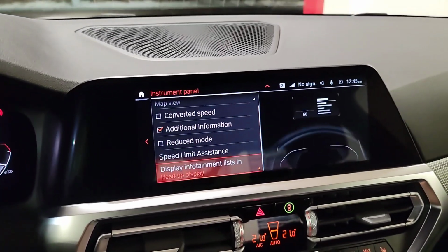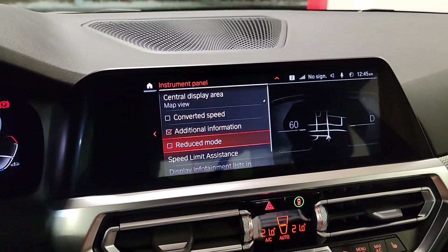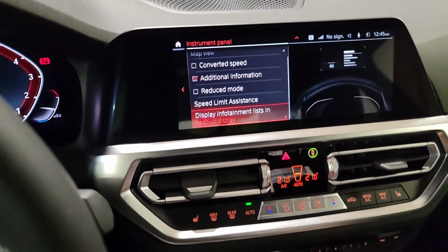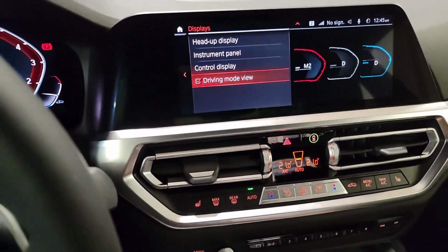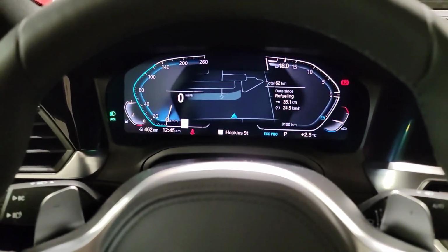And we've got for instrument panel, map view in the center, additional information, converted speed, reduced mode are both off for me, and display infotainment list in the heads-up display. And for control display, brightest setting at night, and I have the driving mode view on, so it changes the appearance of the dash the moment you change the views.